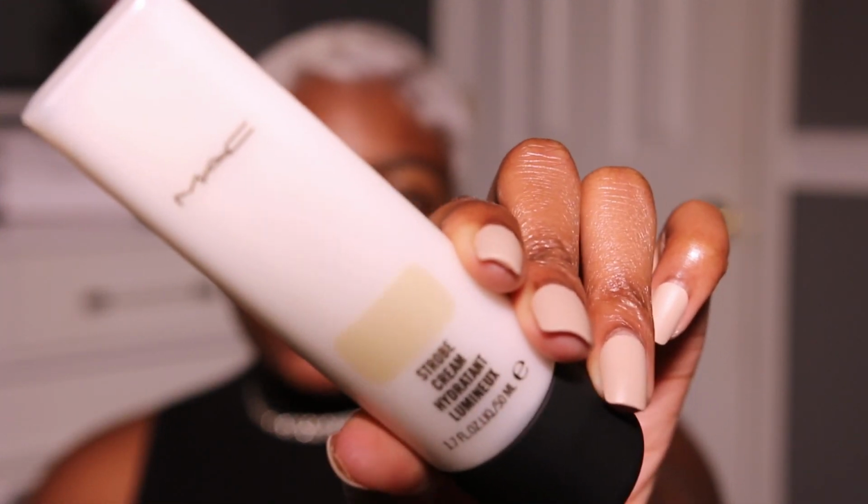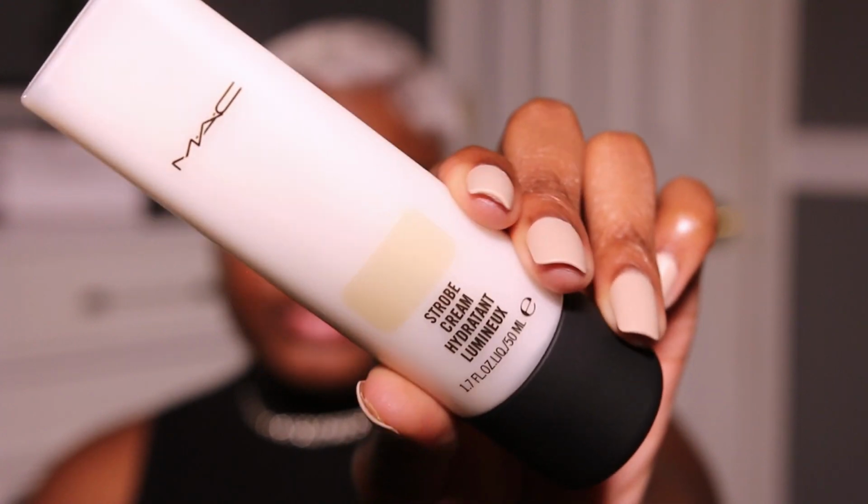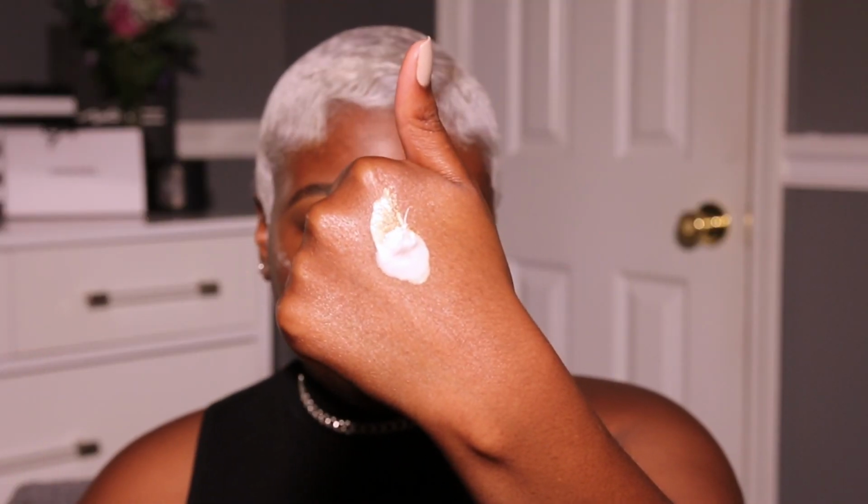So I'm going to be starting with the MAC Strobe Cream in the color Goldlite. I'm just going to put a little bit on the back of my hand and rub it in with my fingertips.